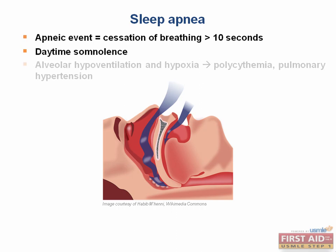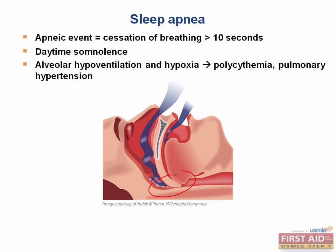When an apneic event occurs in obstructive sleep apnea, or OSA, which is the most common type, the respiratory efforts continue against airway obstruction. Here you can see the airway is obstructed because the tongue and soft palate close the airway. Because you have alveolar hypoventilation and hypoxia, you can get secondary polycythemia from EPO release in the kidneys, and pulmonary artery vasoconstriction in an attempt to shunt the blood with resulting pulmonary hypertension. So does this remind you of anything?